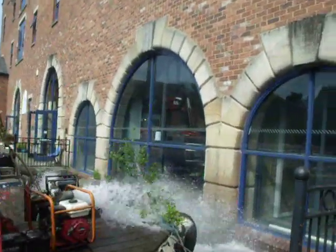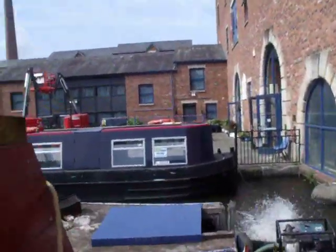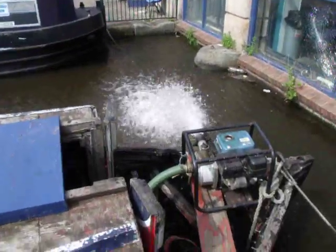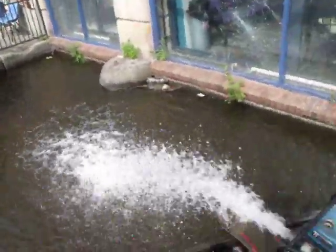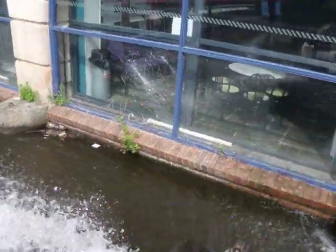So here we are, water flying out of Elton, and you can still hear me. The level inside the boat is steadily going down. If I can keep all these pumps running, then she should come up.